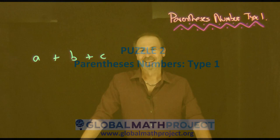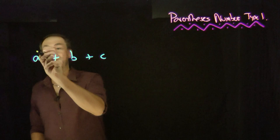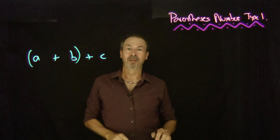Okay, here's a sum of three terms, A plus B plus C. There's actually two ways I could place parentheses around this sum so that I'm only ever adding two things at a time. For example, I could add A and B together first, get an answer, and then take that answer and then add C. There, I was only adding two things at each stage.